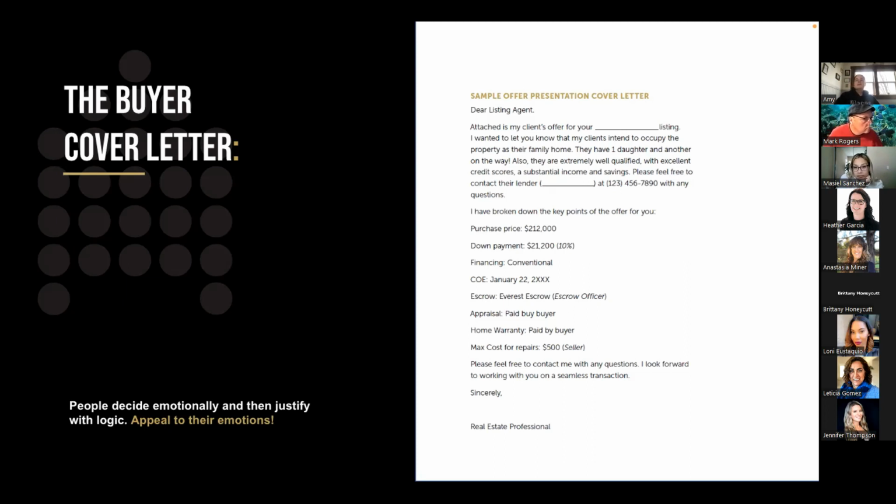That's where you would include the lender's name, company, and phone number with any questions. I've broken down the key points of the offer for you. Here they have purchase price, down payment, the financing type, close of escrow date, the title and escrow company, who has the appraisal, which is always paid for by the buyer, who's paying the home warranty, maybe the max cost for repairs, right?